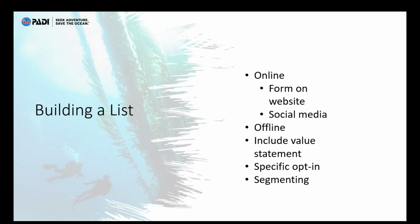Now, you're not going to want to send every email to your entire email database, so you'll want to segment it. This will ensure that the emails received by the customer are relevant, useful, and interesting to them. There are loads of different ways to segment your audience, such as asking for their preferences, using location data, or their engagement with previous emails. As a dive shop, one simple way to segment email data could be divers and non-divers.